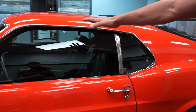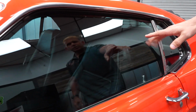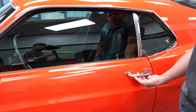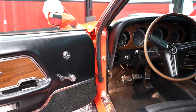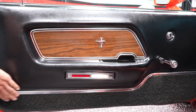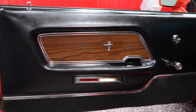I made the statement that the glass clarity on the car is really nice. Door glass here, quarter window glass in the back, real nice and clear. Looks to be some newer glass, definitely not original to the car. It can't be with the condition that it's in. Inside the car, door panel, real nice shape, up top, wood grain, lights up, carpeting at the bottom of the door, door panel in nice condition throughout the entire panel.